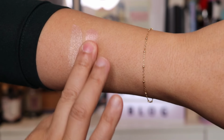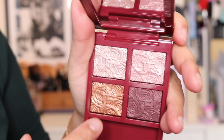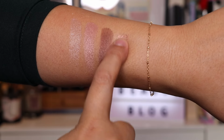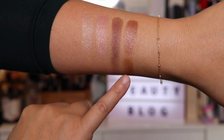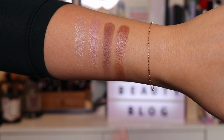So this is shade 2. Then we're going to look at the last shade here, which is shade 4. We'll just swatch that just here. And that is gorgeous. Such a stunning colour. It looks kind of like antique almost.